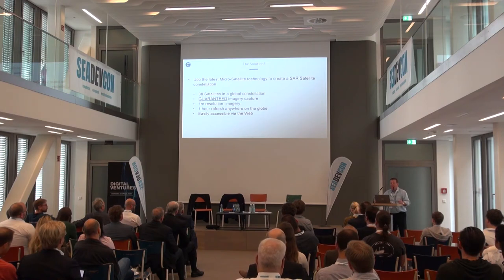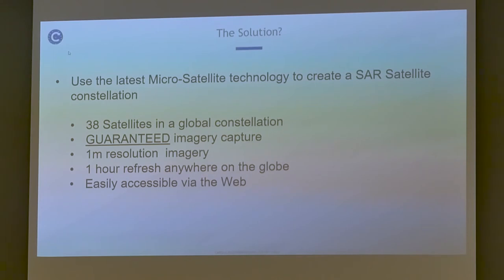But what Capella are doing, and the funding has now been confirmed, is that they're going to launch 38 microsatellites in a global constellation. I'll show you that later. Each has a SAR capability on, which we'll talk about a little later. The thing is, it's guaranteed image capture. SAR, as most of you are aware, can see through the clouds, it can see day and night, it can see through haze. It will produce an image.